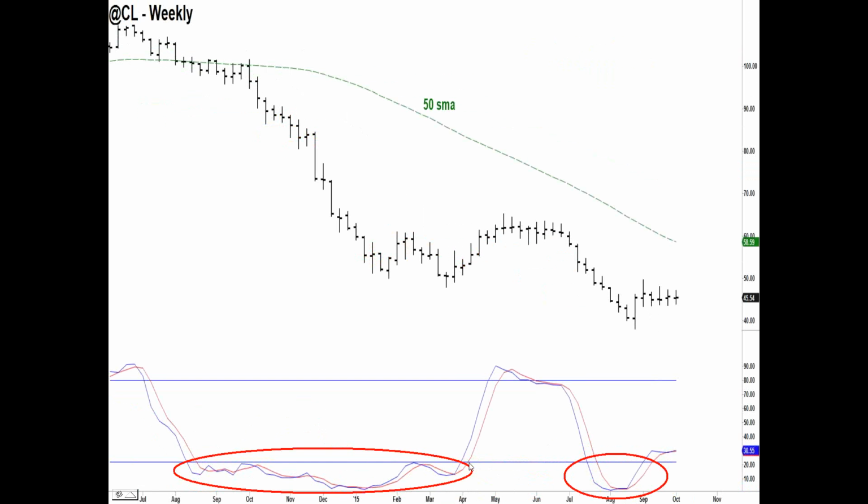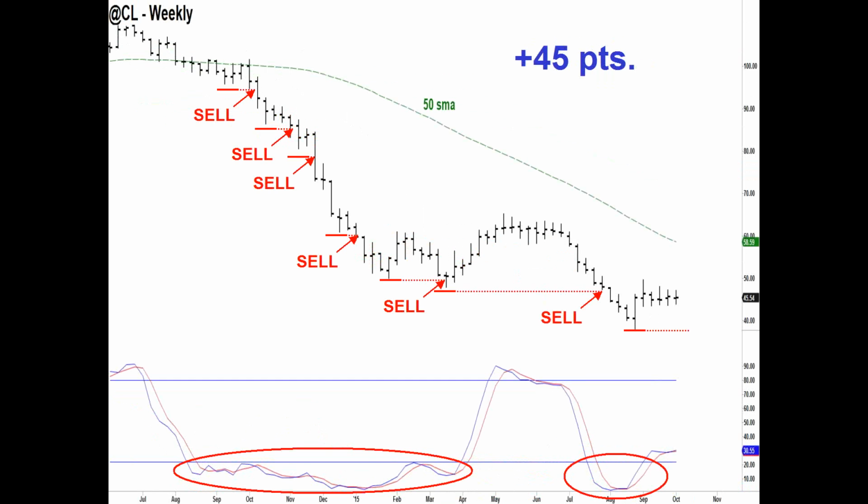That's about 8-9 months. If you tried to pick a bottom, do you think you would have had any profitable trades? I don't think so. But tons of traders were trying to pick a bottom. They were using Fibonacci retracements, support and resistance levels. They were using institutional volume, and it continued to go lower and lower. Much easier if you just simply exploit the so-called short-term bottoms and went short. 45 points on a weekly time frame if you had gotten short just about a year ago.